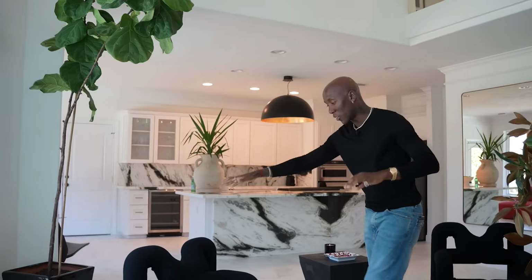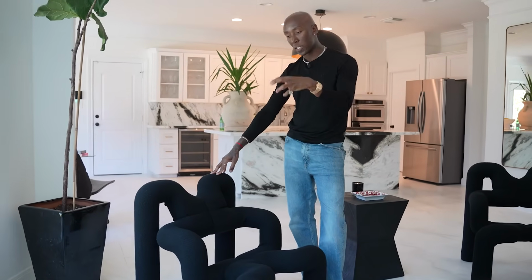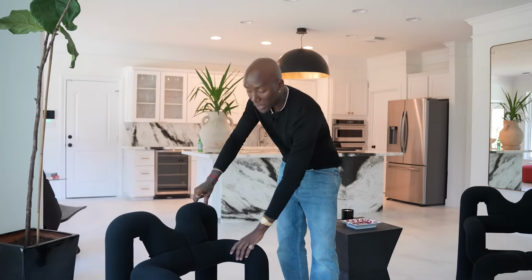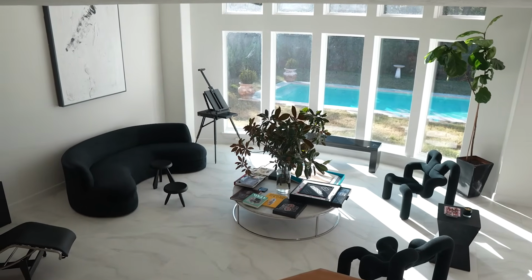Now, the Turkey X-Storm chairs from 1980, a very impressive find. I found it from a dealer in Amsterdam. And normally they come in these funky colors of like reds and yellows and neon green. And the dealer was able to reupholster it for me here in black. And I know they look insane to sit on, but I tell you, they're so comfortable.